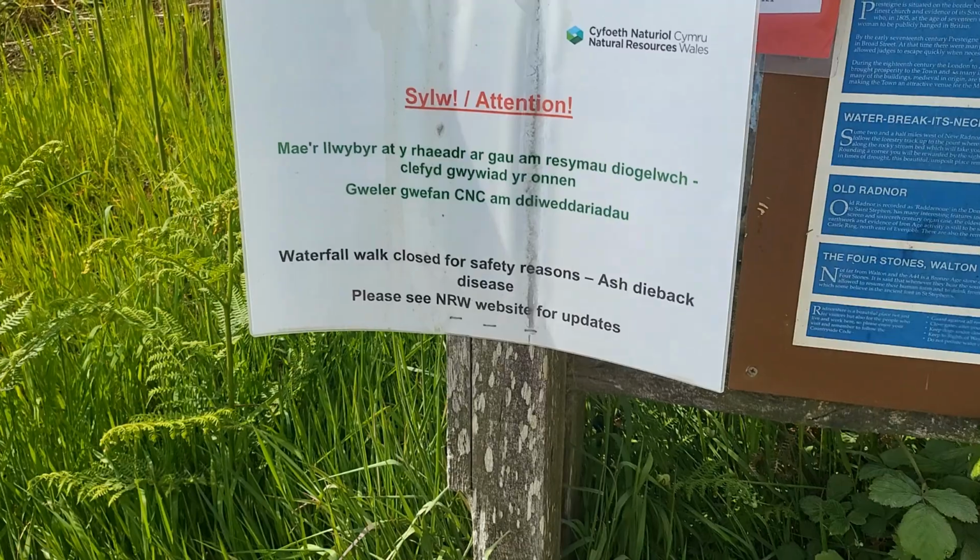Now this one's gotten off to an interesting start because we've come to a stunning location. It's basically a waterfall. It's become known in the locality as Water Brace's Neck. It's a Victorian tourist attraction and it's absolutely amazing up here. However, just going to spin the camera around.